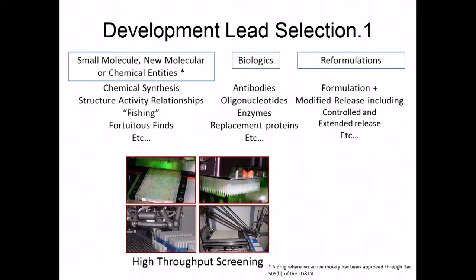Biologics, there's just a wealth of places where drugs can come from there. And reformulations are also a very popular type of drug development. And the formulation chemists come up with all kinds of things that modify the profile of the bioavailability of the drug there. So this is a picture of that high throughput screening process.